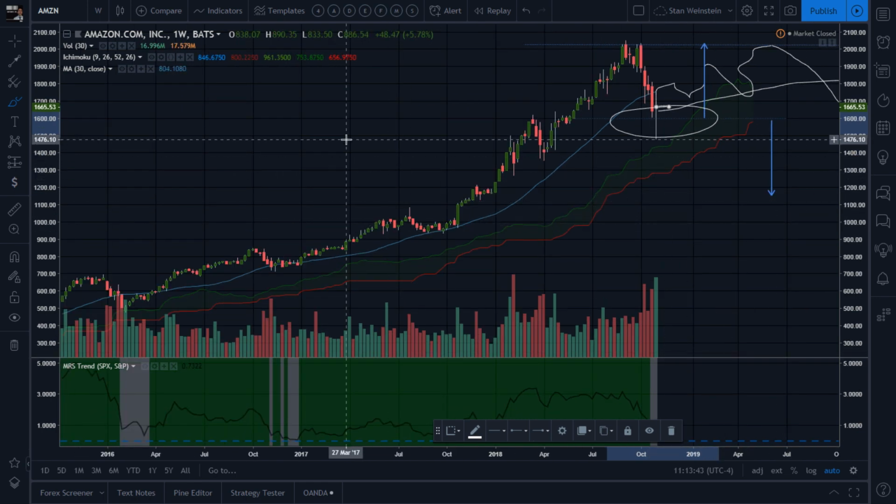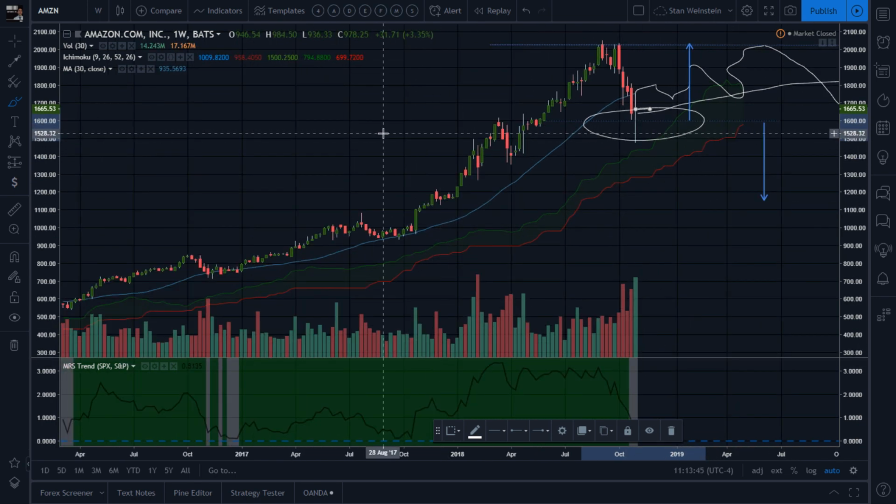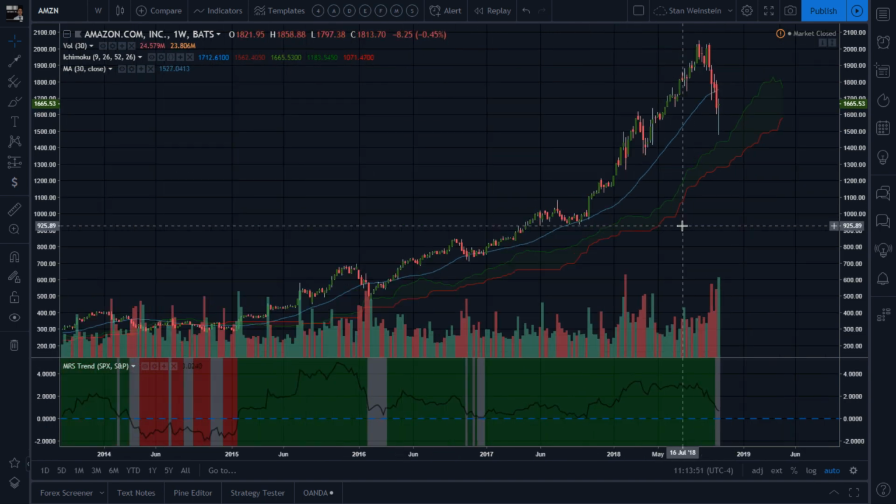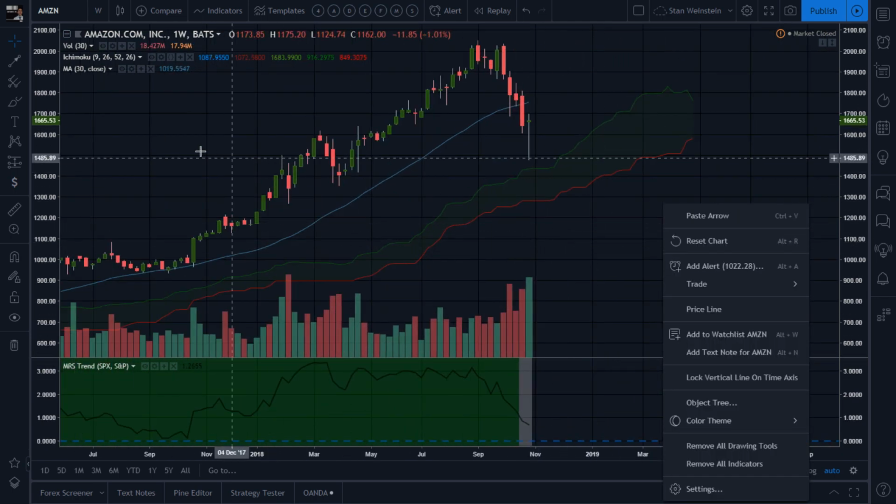Zoom in on the weekly. Okay, look at that. Let's remove all this stuff. Remove all drawing tools. What do we have here?